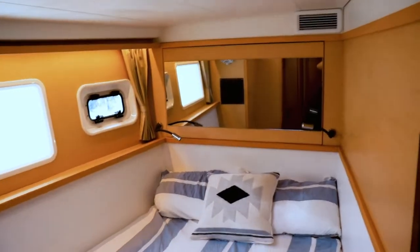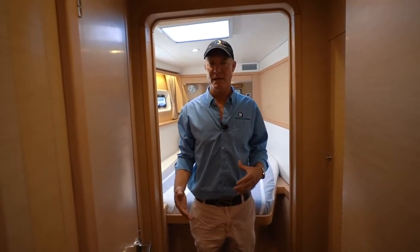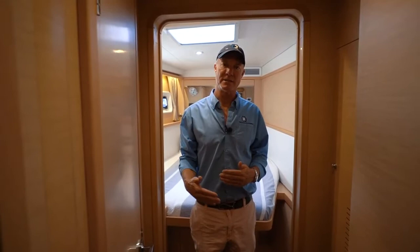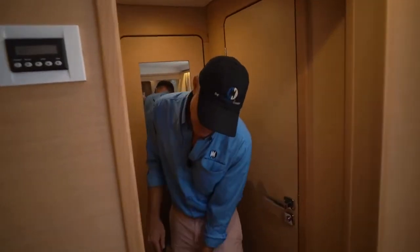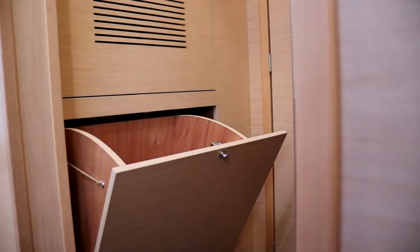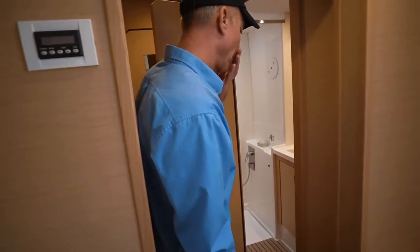On the 450, one of the nicest features about this is every cabin, even this smallest one, has its own head and shower with a separate shower compartment, so it's considered a dry head. So looking aft from this forward cabin, there's a lot of shelving and storage space here. And this is a nice feature. It's a small hamper, so you can put your clothes that you've worn there. And this is the head and shower.